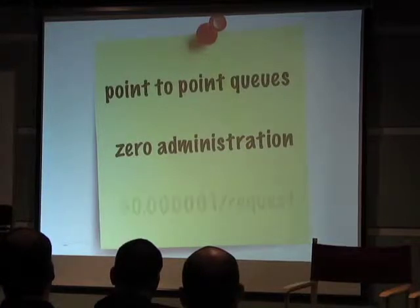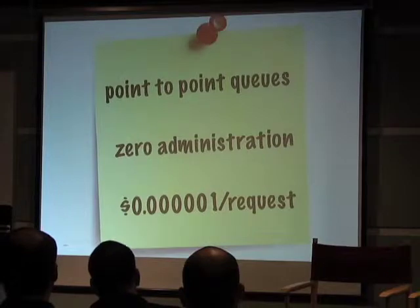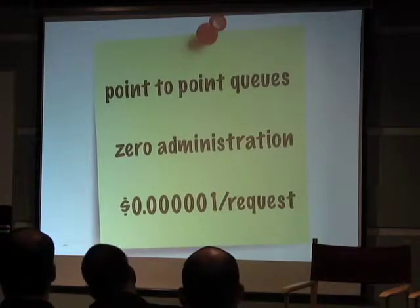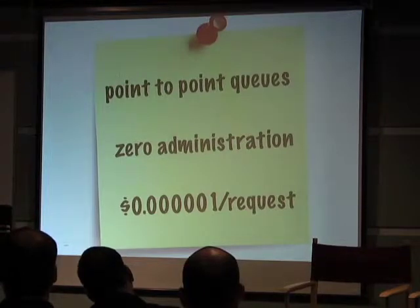And then last but not least, it's extremely cheap. If you can't see that, it's about 1 cent for every 10,000 messages. We handle about 3 million messages a month, and that's something like $18. I mean, it's extremely affordable.